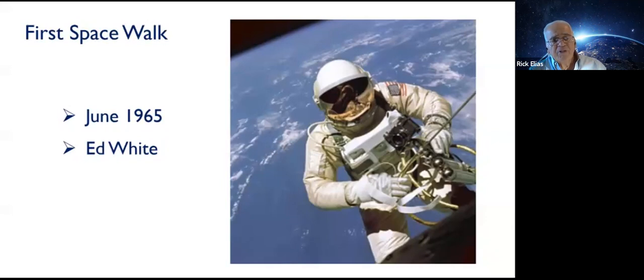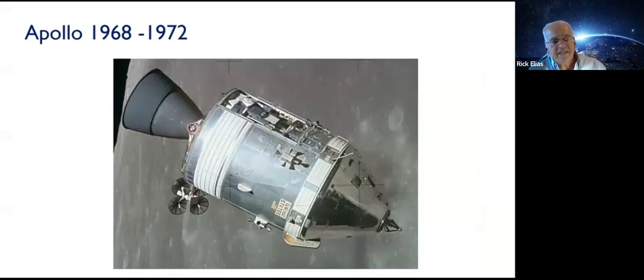Then following that, of course, we went to the Apollo program from 1968 to 1972. And this was, of course, a three-man capsule. And you can see here, let me get my little pointer out again. Here is what we call the command module. And in here was where the three astronauts were located. Behind it was what they call the service module. And the service module provided propulsion right here, but it also provided electrical power and it stored fuel and oxygen.